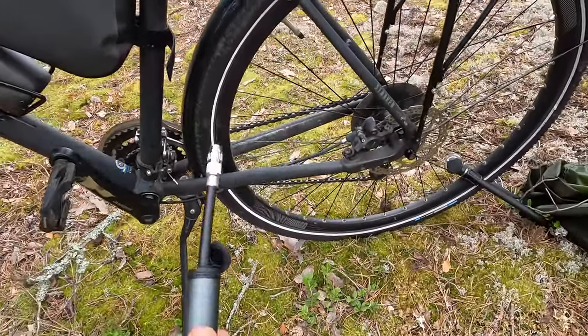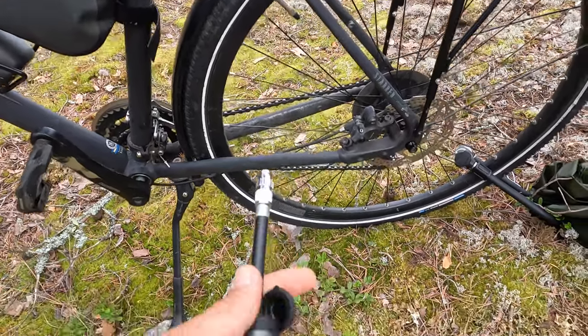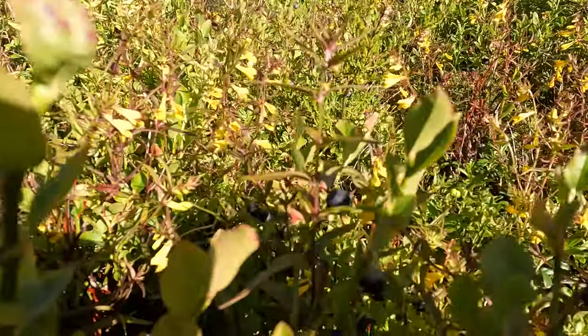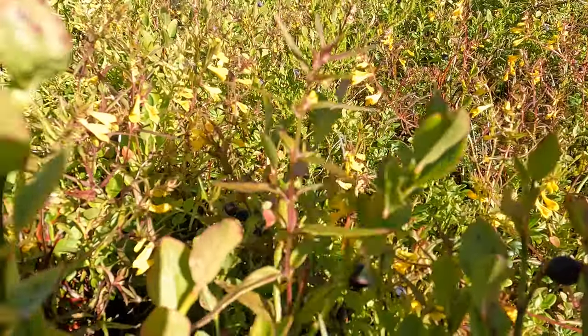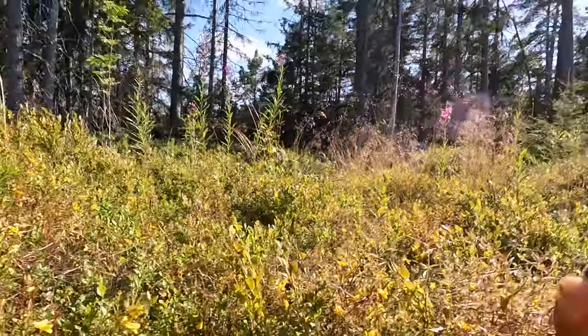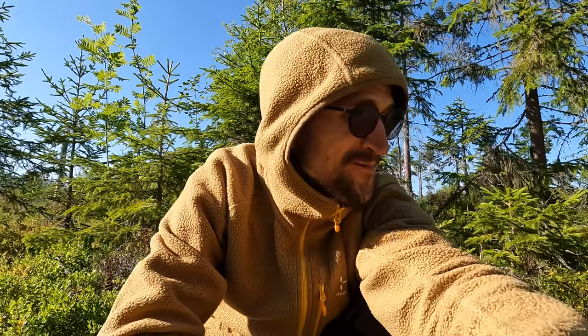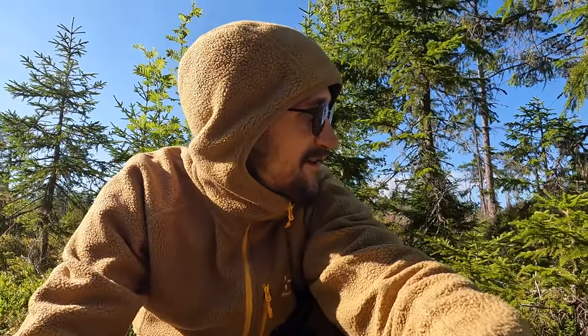Very, very good pump. And you just screw it on. Very little air, but strong, little at a time. Blueberries. The first this year, really tasty and really healthy too. Something that tastes good and is really healthy, that is really, really good. And there's a load of them here.